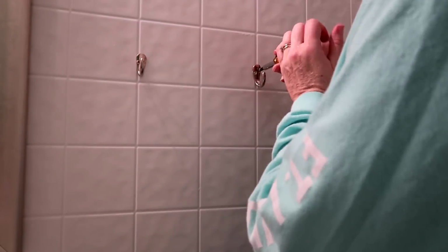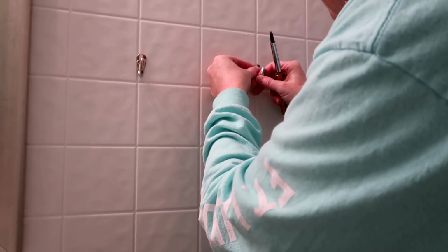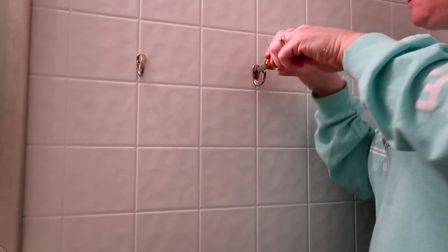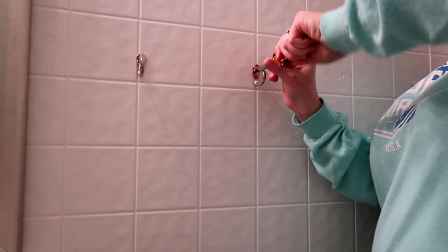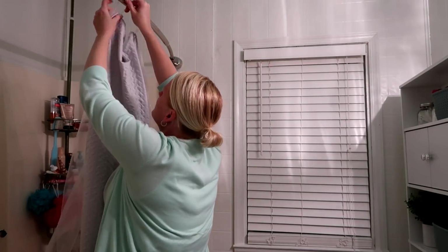So it's finally time to start putting everything together. These are the hooks that I took off. We added these hooks to the wall a while back because with 5 people using the same bathroom, we just didn't have enough space to hang our wet towels. I was just putting everything back on the walls, and then it will be time to put everything out. My favorite part, when it all comes together and you can see what it looks like.